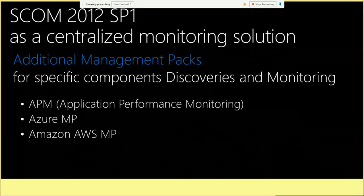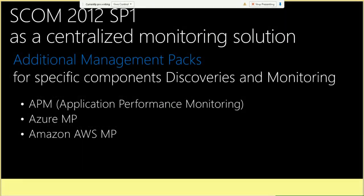In addition to that, as I mentioned, my favorite management pack is APM, application performance monitoring, that Igor will come talk more about. Then the Azure management pack, then the Amazon management pack. These last two management packs are for cloud services. If you have cloud services running on Azure or EC2, from one single pane of view you'll be able to see your application and their status.